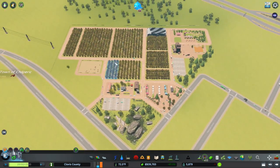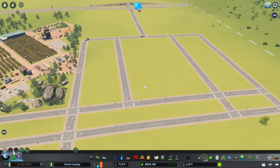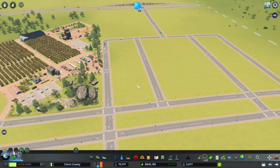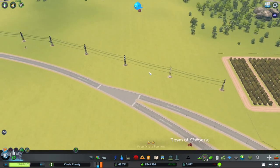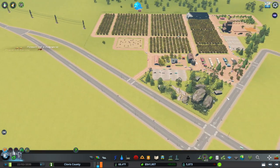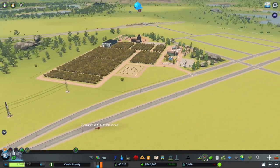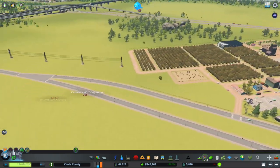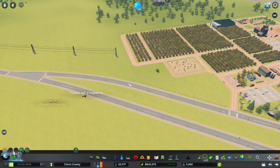So one thing I had wanted to do today is develop our little town area. However, we still really are hurting on industrial demand. So I think a better idea is to continue building out some of our farms and orchards and things like that, to satisfy some of that demand.